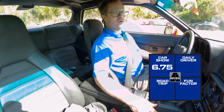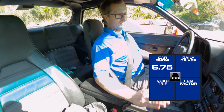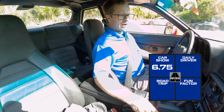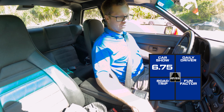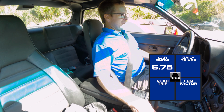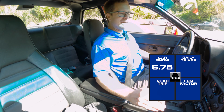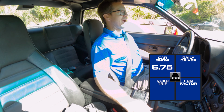I believe it gets pretty good gas mileage in the 20s when you're on the highway, but don't quote me on that. The seats are really comfortable. I've always thought that 944 seats are really comfortable, and the same goes in the 924S. I'm gonna give this a somewhat high score for daily driving because of how comfortable and easy and guilt-free it is to daily drive, in addition to having tons of room in the hatch and the back seats.